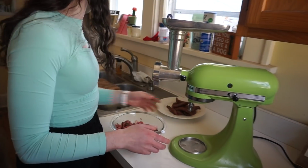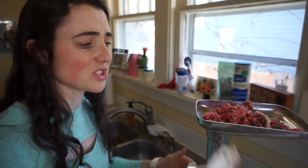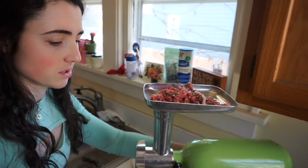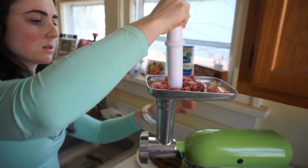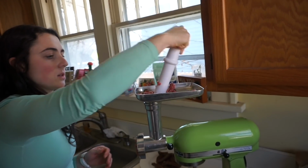Alright, time to make some sausage. We have our stand mixer and our sausage attachment. The first step is to grind it before we form the sausage sacks. Grind the meats. Okay, so I'm gonna turn this bad boy on. It's Sausage Saturday. Prepare yourselves for a meat waterfall.